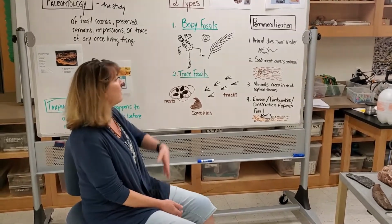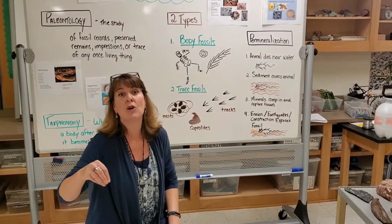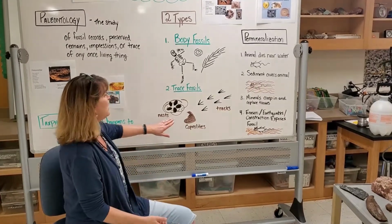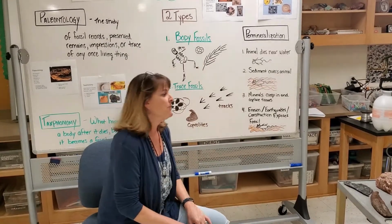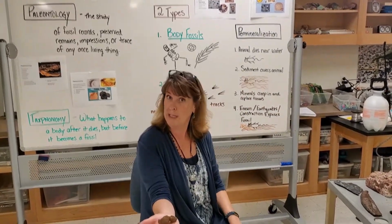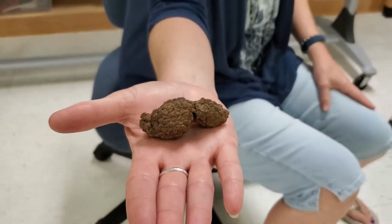The second type of fossil is trace fossils. These are fossils that aren't animals themselves, but things that were around the animal or were left by the animal. So it could be a nest or tracks or even dinosaur poop. We have a coprolite, which is the scientific name for poop that has been fossilized.